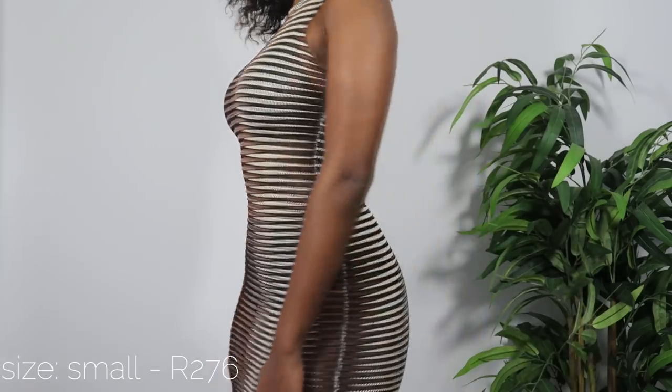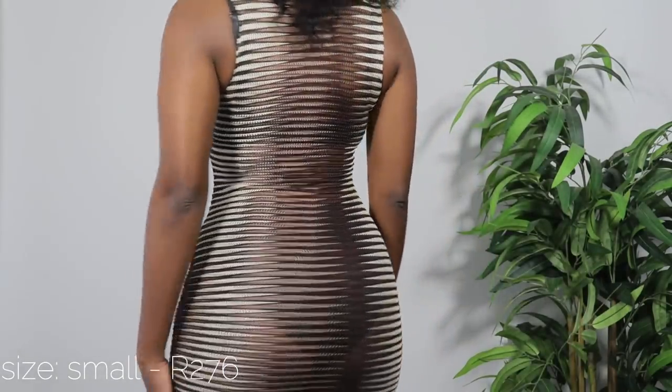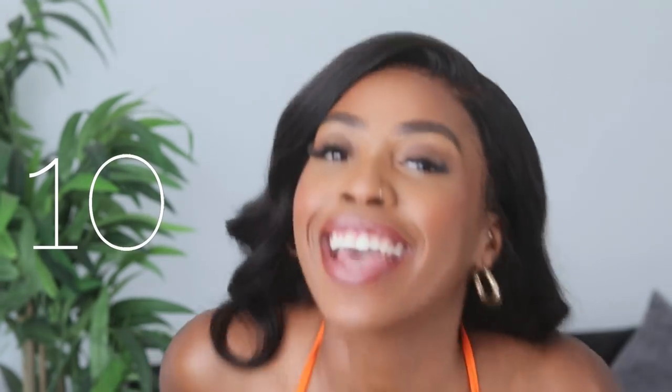This is called the Knit Ombre Openwork Tank Slinky Dress. It was 276 rand. Definitely, if we're looking at the different price points for all these different outfits, I do understand. This one is super trendy. I love it. I'm giving her a 10 out of 10. 10 out of 10. She's too much. She's too much.